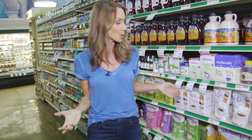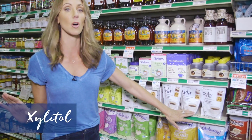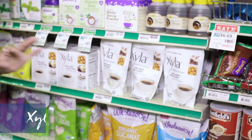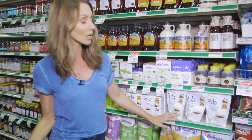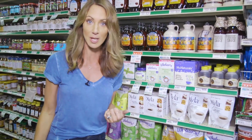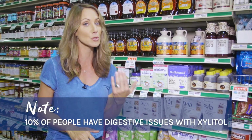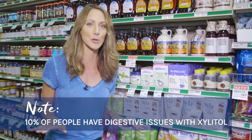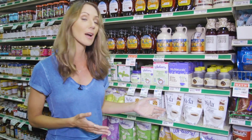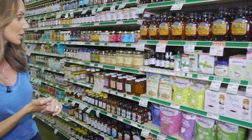For those people who do not have digestive problems, you might be able to handle xylitol, which looks and tastes just like sugar, but doesn't affect our blood sugar at all. It's a zero on the glycemic index. It's a sugar alcohol that comes from the birch tree. About 10% of people it gives digestive problems to. So if you try it and you get any kind of digestive upset, xylitol is not for you. You're in that 10%. If not, then it's fine to use. It's great to get gum that's sweetened with xylitol where we're not getting those artificial sweeteners.